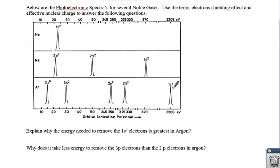Who is the closest to the nucleus? That guy there in the Penn State sweatshirt. He has how much electron shielding on him? None. So he has direct access to the nucleus, lots of attraction between the two, so it would be the hardest to take him. The 1s is always the hardest to take because it's the closest to the nucleus. It has no shielding. The 1s here for argon, 1s here for neon, 1s for helium.